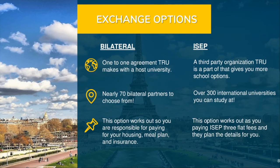The bilateral program is a series of one-to-one agreements that TRU makes with a host university somewhere else in the world. There are nearly 70 bilateral partners to choose from, and this option works out so that you are responsible for paying for your housing, meal plan, and insurance. But don't let this fool you. Your host university will help you, and you also have a series of supports from TRU to help you navigate all of these things.